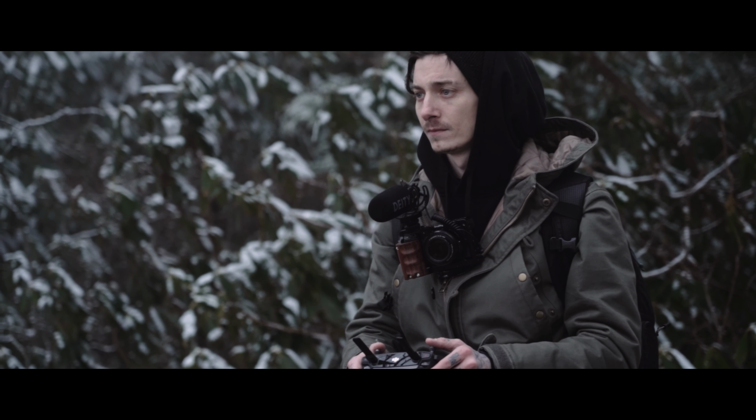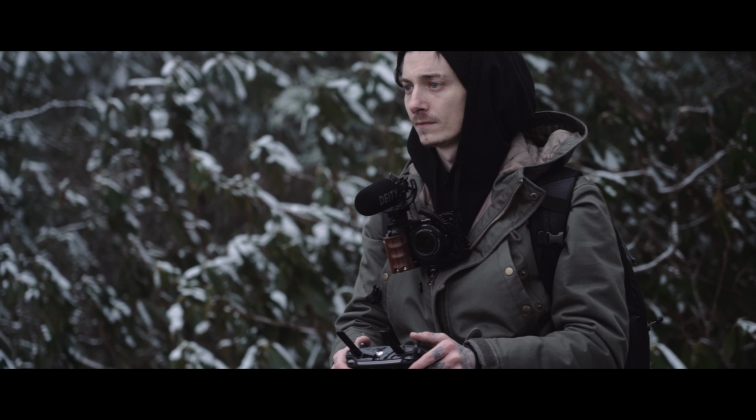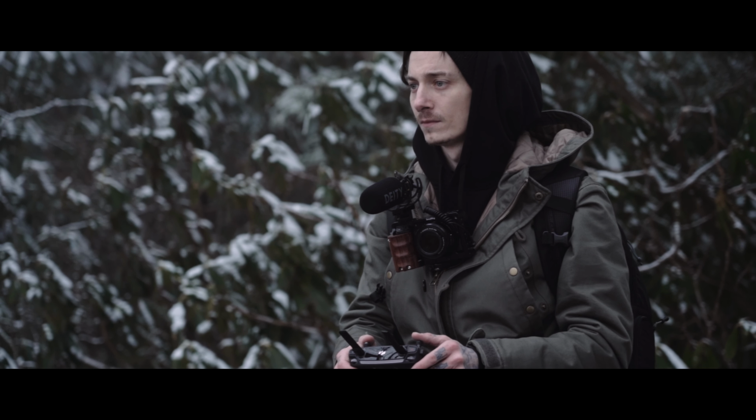I'll be using this camera until it falls apart, and I'm pretty sure that will be a long time from now, because I have covered this thing in fake blood. I have shot with it in the rain. I have shot with it in the snow, and so far it has been pretty rugged for me, and I absolutely love it. I love the small form factor. I love the quality of the video and the photos I get out of it.